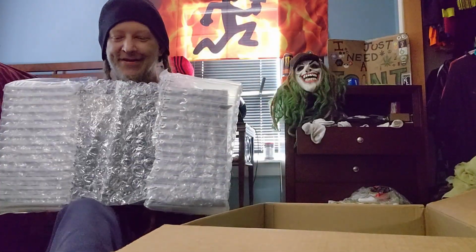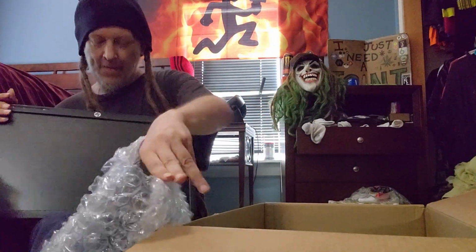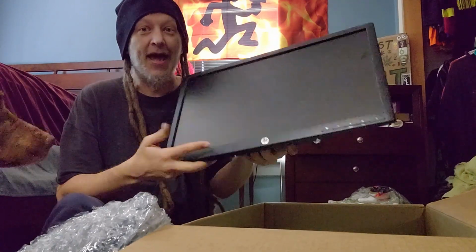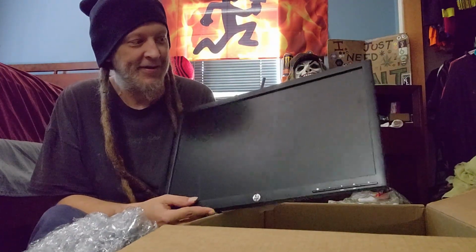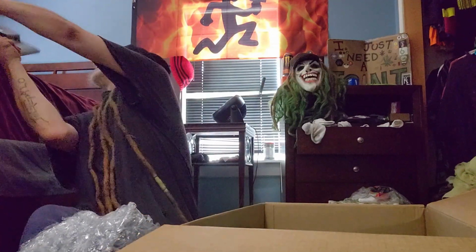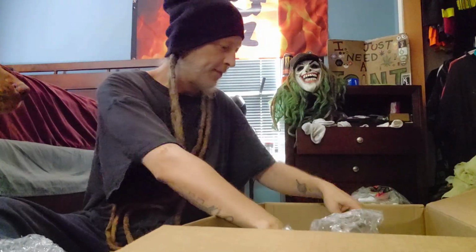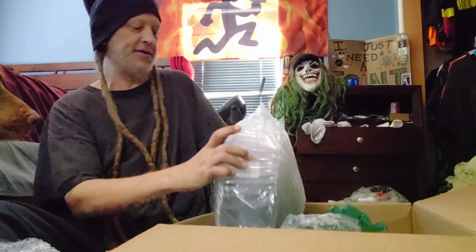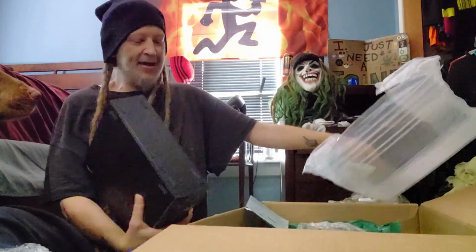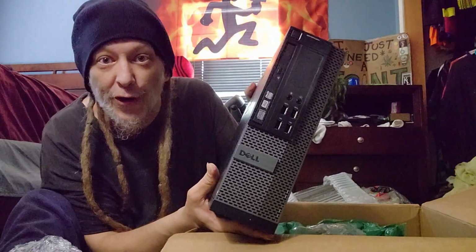You see this? You know what this is? I do. It's upside down. It's an HP monitor. Oh, yeah. All right, more of this. This is the tower for my new Dell computer.